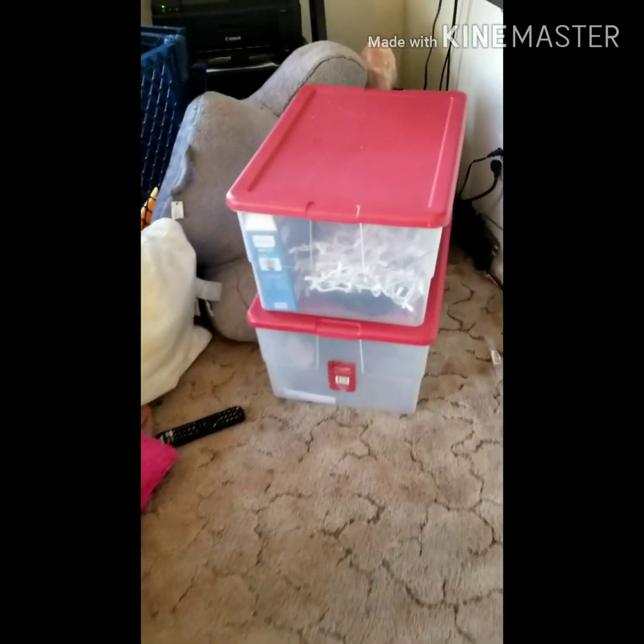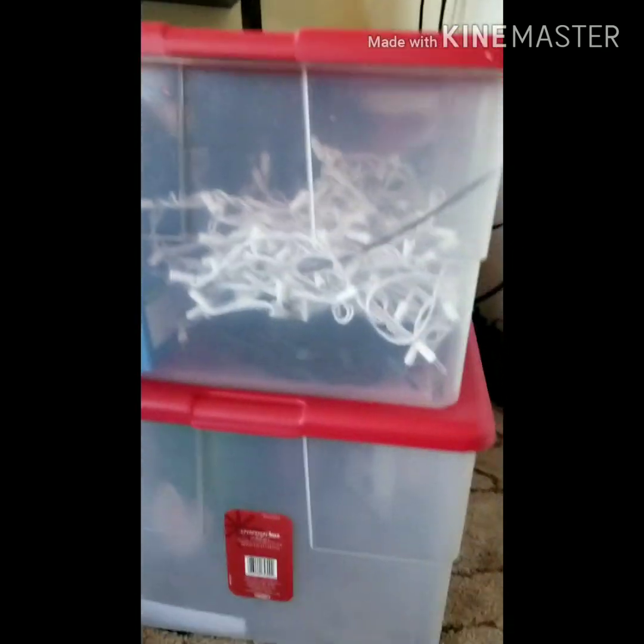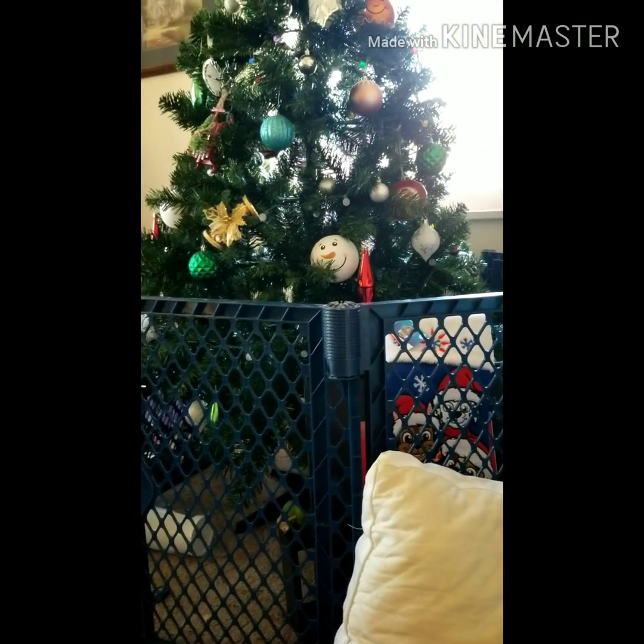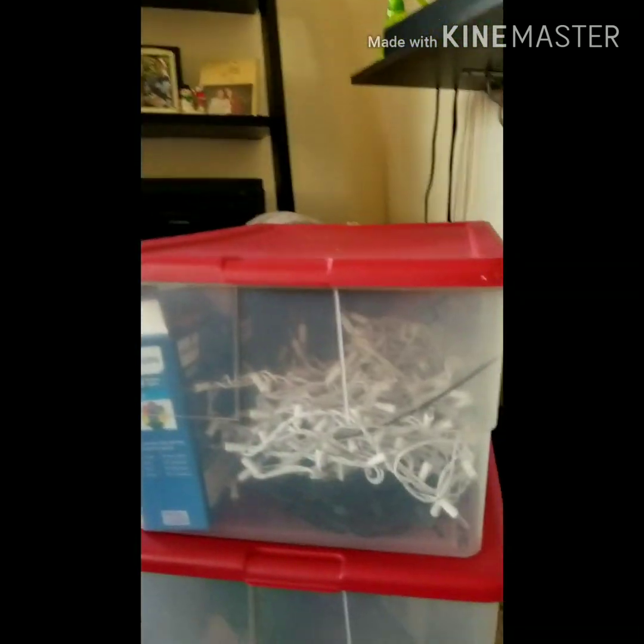These are my boyfriend's clothes that he's working on fitting back into. This is fall and Halloween stuff. We're gonna take that to storage. Christmas stuff. I can't see it, because that's still up. We're gonna take that down today, put everything down in here, and then take it to our storage as well.